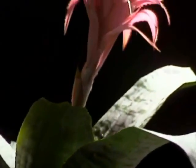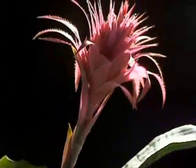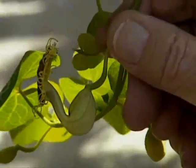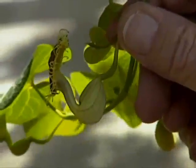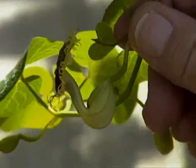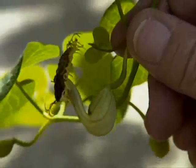The secret to successful sex is attraction. Oh, look, people. How do you like that marvelous plant? That's a Dutchman's pipe. Now, let me tell you how this works. This is a classic example of plants that have weird pollination mechanisms.